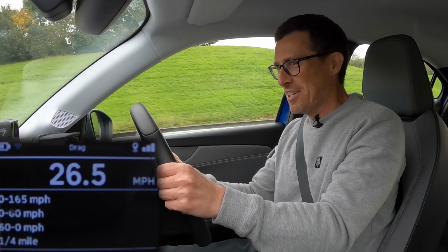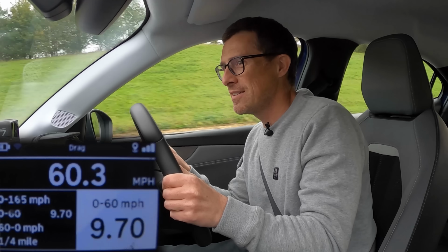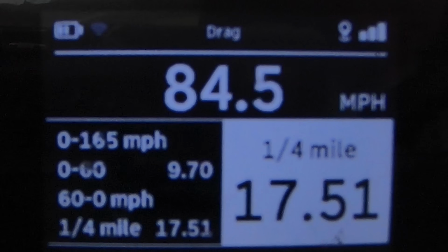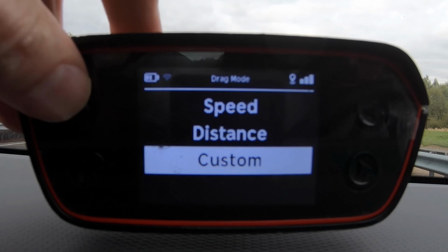Not exactly a stellar takeoff. Come on, can you beat the 9.2 seconds claim to 60? No, 9.7 seconds, bit disappointed. What's the quarter mile? 17.51. Is that going to be the worst of the day? Probably. Okay, let's do a brake test.